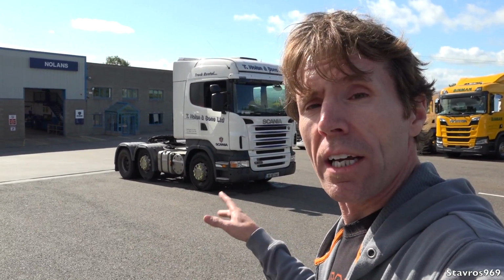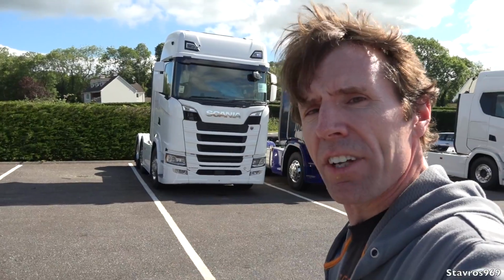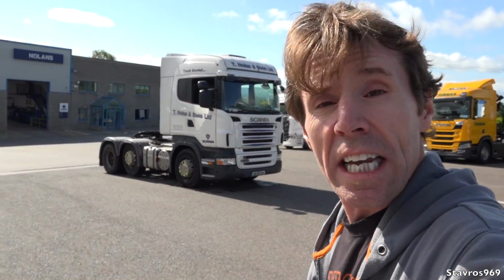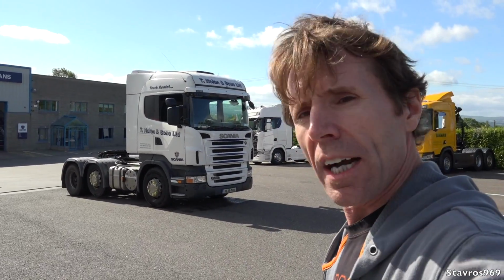I'm here today to drive this 2008 Scania R420. So yeah, it'll be interesting to see what these trucks are like to drive with over 1 million kilometers. And we'll talk about second-hand truck values. But yeah, I've plenty of other trucks to show you around the yard here when we come back from the drive. And I'll also show you some footage from London Heathrow. I was over there recently checking out a fleet of Scanias belonging to a company over there. So we'll be checking them out in this video. So guys, let's get to it.